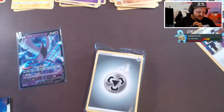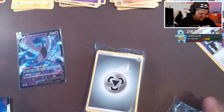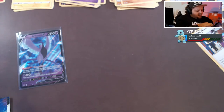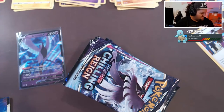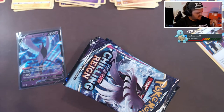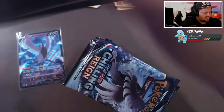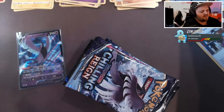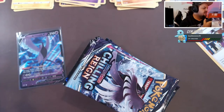But do we care about any of that? No. Do we care about any of that stuff that's in here? Not completely. What we care about are the packs of cards. I do love the colors of this box, though. It's really cool. This set is nice looking. I'll say that.